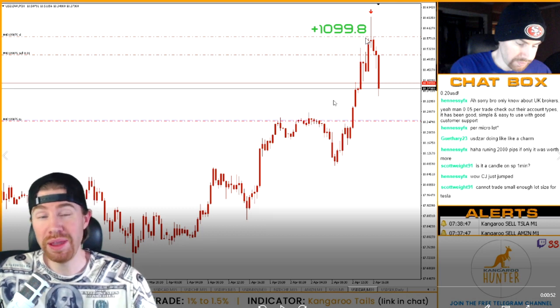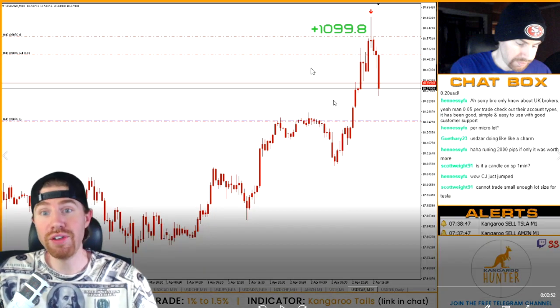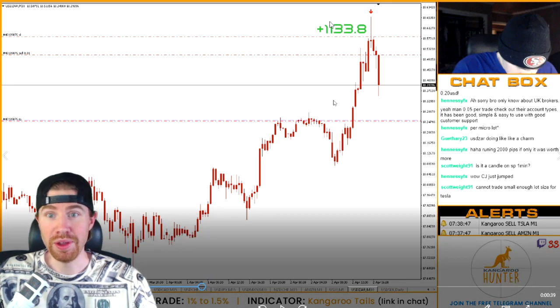Of course, that's not going to be $100 on one micro lot, depending on the contract size, because when you're trading exotics like USD ZAR, the contract sizes are going to be a lot bigger than we're used to, or smaller than we're used to, vice versa. But here it was pretty crazy to see 1,100 pips on the pip counter.